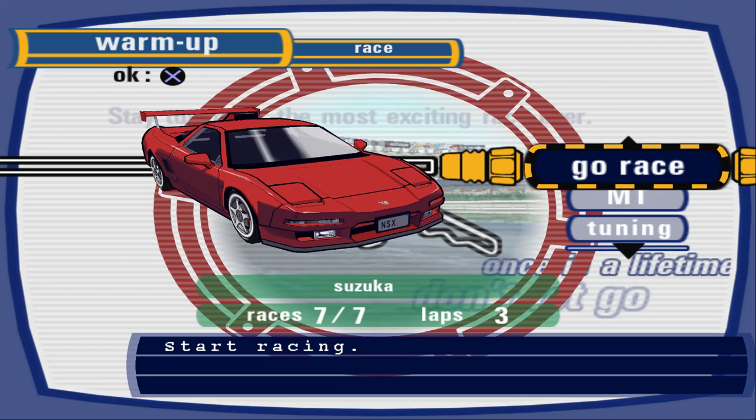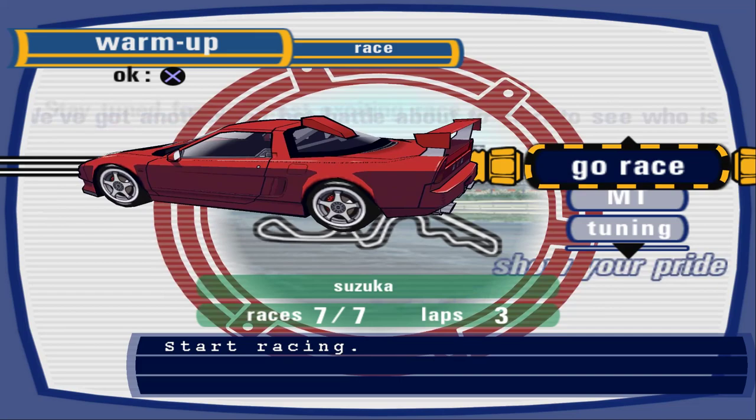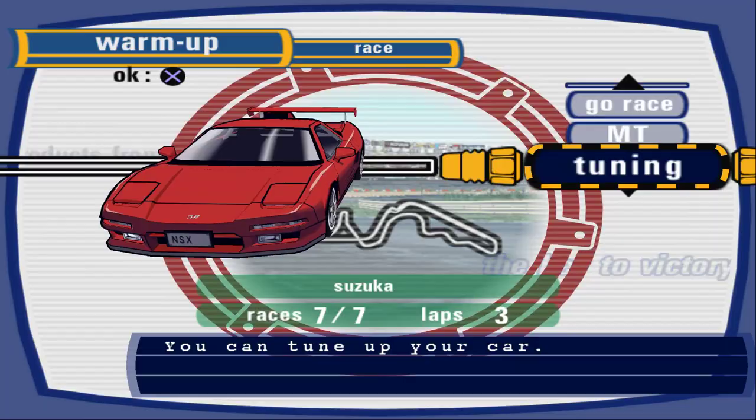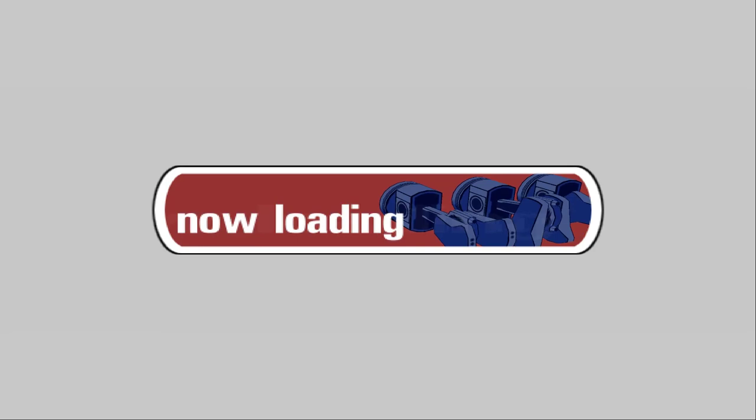This is the last race. 7 out of 7. Suzuka! Suzuka? I cannot believe it. We've gone through the entire game and we've never raced at Suzuka once, except in the final of all finals. Let's do it. Oh, wait, we need slicks. Suzuka is one of my favourite tracks of all time.